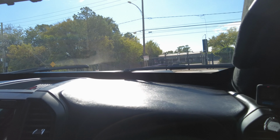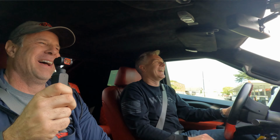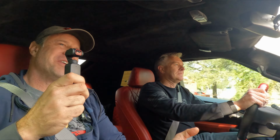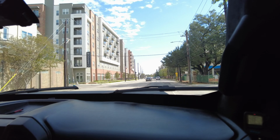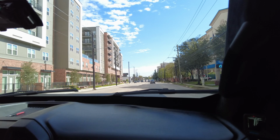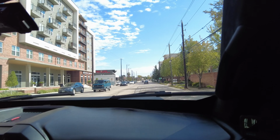It's also a lot nicer driving in traffic than my regular car because people do tend to get out of your way. Do you think that's reputation, or do you think they think you're going to run them over? One of the two. I agree. But the ride, again, it's not too bad. It's a little bit rough over the bumps. Yeah, but that's Houston streets. You can't escape that.